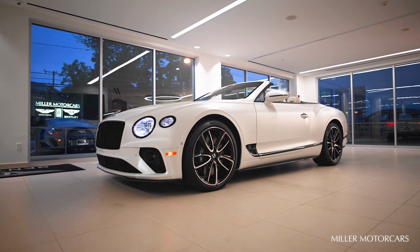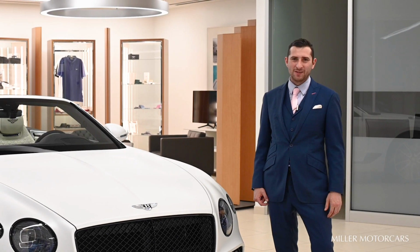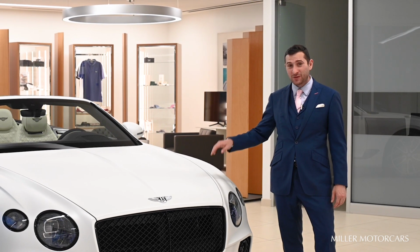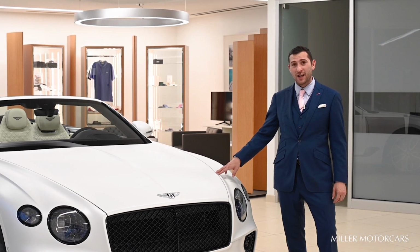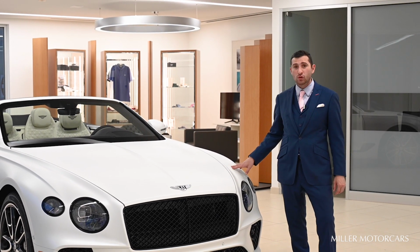And that concludes our walk around of this beautiful Mulliner build, the 2020 Bentley Continental, once again finished in white satin pearlescent, built exclusively by a really good client of ours, and you could build yours too. Maybe not as special as this one, but we can try.